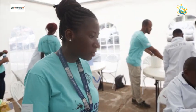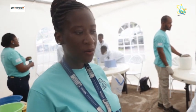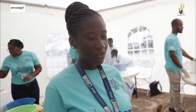Okay. So for now, since we don't have samples as blood from the children, we are trying to use banana to show them how to extract or to pull out DNA samples. So DNA is the building block of a unit, meaning that every human being has DNA in their system. So we are trying to extract this DNA and show them how it looks like.